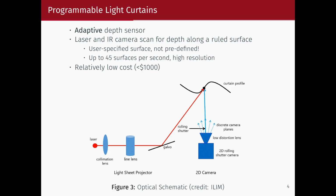On the other hand, we have a new and exciting sensor known as a programmable light curtain developed here at the ILM. The way that this sensor works is that it uses a line laser as well as an IR camera to scan for depth alongside some ruled surface, which is basically if we took a 2D curve like this S shape here and extruded it vertically, we would be able to find any depth alongside that curve.